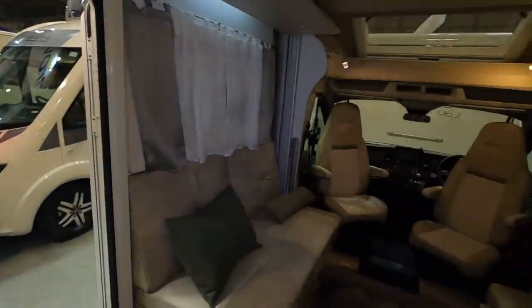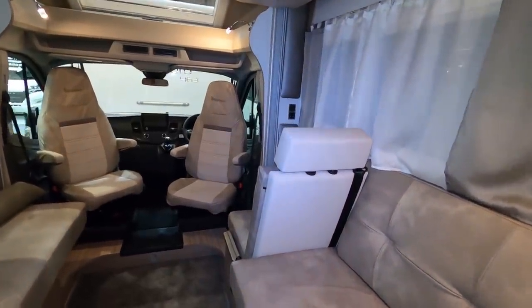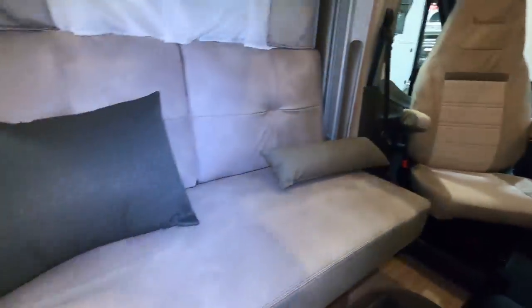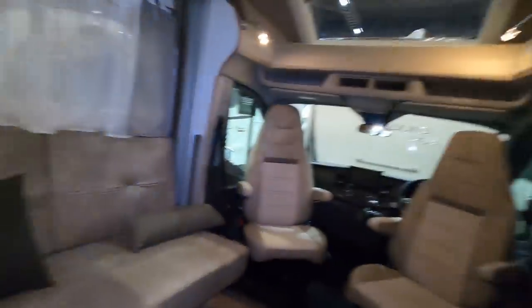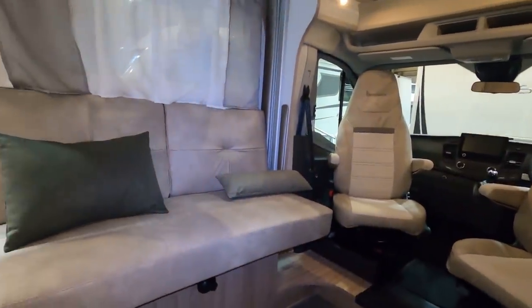It'd be worth another look, this one. Like I say, it's under 7 metres. Got a travel seat, so you can take a person with you. These sofas look nice, I have to try them out. Yeah, that's all right. The light's a bit bright, but I like this.